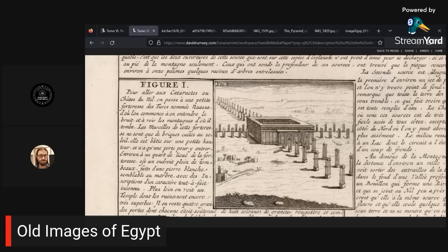Ooh, because we will talk about this at some point. The unknown characters discovered deep within the Giza pyramid that aren't hieroglyphs. They're on an inner layer of the pyramid that was inaccessible.